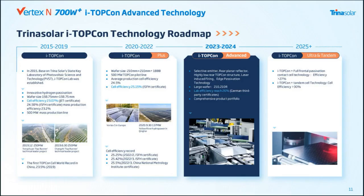And here is our technology roadmap. It shows why Trina's Vertex family products can reach such high power and efficiency levels. We have passed through the iTOPCon and iTOPCon Plus phases. Now we are at the iTOPCon Advanced platform, and I will explain this later. In the future, we also have Ultra and Tandem iTOPCon technology.